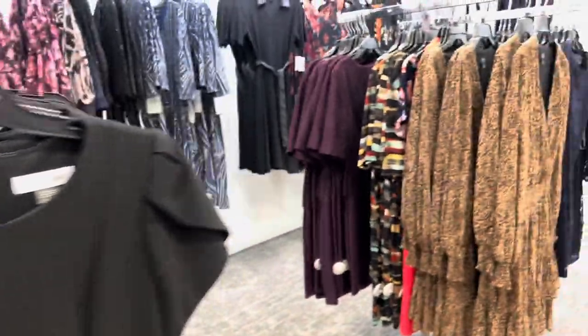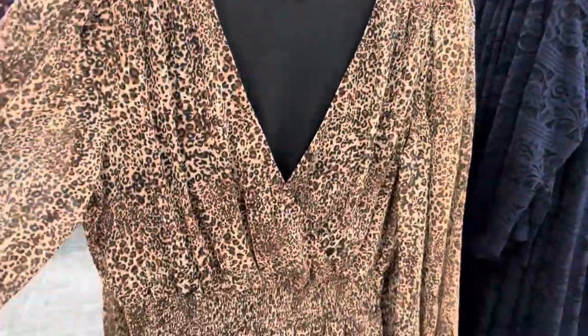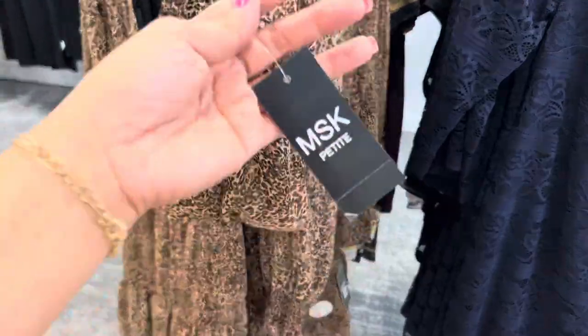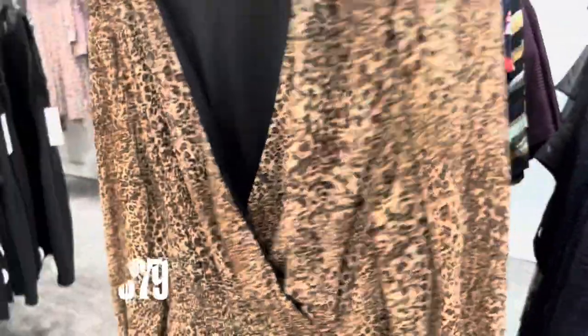And more here. Look at this one. Look at this one. So pretty. This one here, $79. Nice.